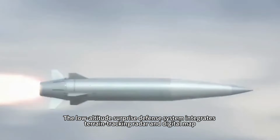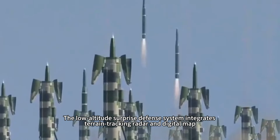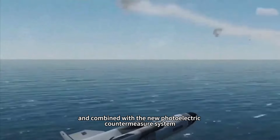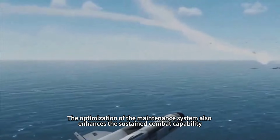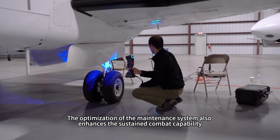The low-altitude surprise defense system integrates terrain tracking radar and digital map, supports 50-meter ultra-low-altitude sea-skimming flight, and combined with the new photoelectric countermeasure system, it can reduce the probability of detection by 70%. The optimization of the maintenance system also enhances the sustained combat capability.